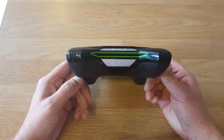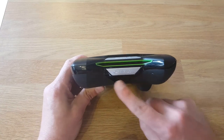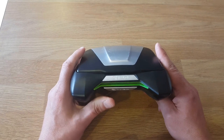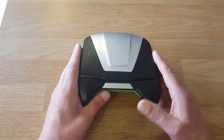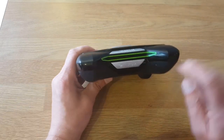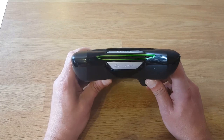It looks like a kind of spaceship, actually. It does look really nice. You can see here, it's got the Nvidea Shield along the bottom. Now there is an Nvidea Shield which is actually a standalone tablet with a controller. This is called the Nvidea Shield Portable because it's portable. On the front, I believe this is actually a coolant. This has got a built-in fan to keep the thing cool.